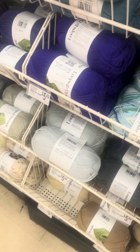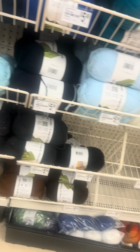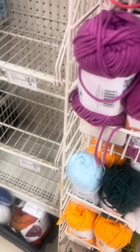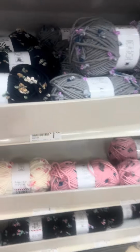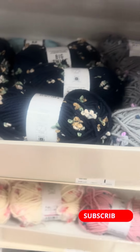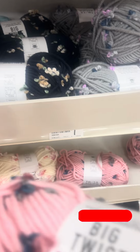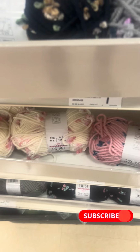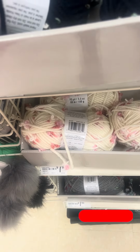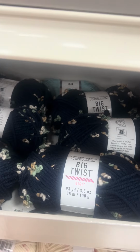And I'm talking about just in December or January alone, this store, the yarn department, you couldn't even get to the yarn. They had tables full of stuff, and you just couldn't even get to the yarn. So I'm happy to see, and this is the Big Twist yarn, the new Big Twist GG yarn right there. Yeah, so I want to try that yarn out. But like I was saying, I'm happy to see that this store has new management, and that it's turning around for the better.